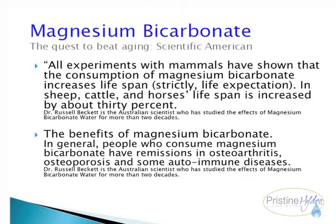Magnesium bicarbonate. The quest to beat aging. Scientific American. All experiments with mammals have shown that consumption of magnesium bicarbonate increases lifespan, strictly life expectation. In sheep, cattle, and horses, lifespan is increased by about 30%. The benefits of magnesium bicarbonate. In general, people who consume magnesium bicarbonate have remissions in osteoarthritis, osteoporosis, and some autoimmune diseases.